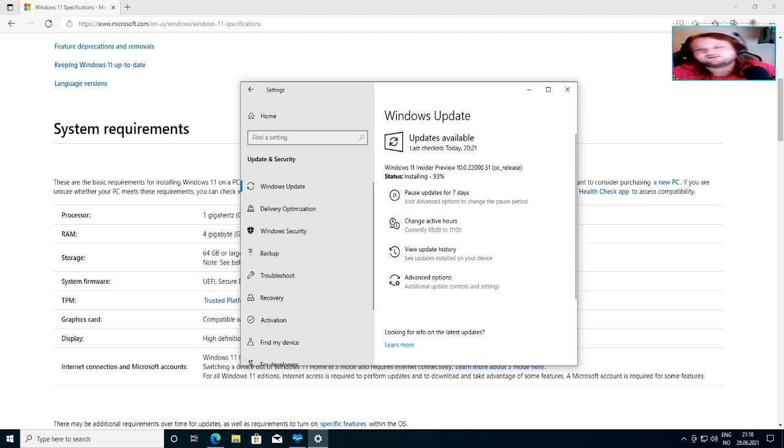I haven't even tried the leaked Windows 11 because I was like, it's gonna come to the Insider dev channel soon, based on the version number. And lo and behold, it came relatively quick, faster than I anticipated.